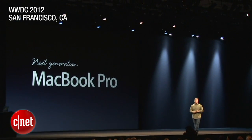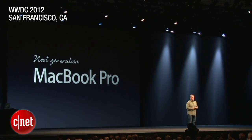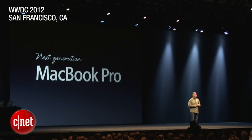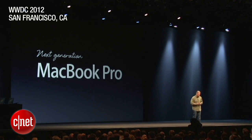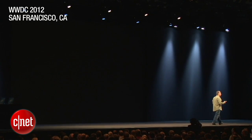What would make a next-generation MacBook Pro? And it's a great question. Do I know the answer? Well, let me start with some of the key ideas. You want a next-generation MacBook Pro to have a killer new display. I do. Yeah.